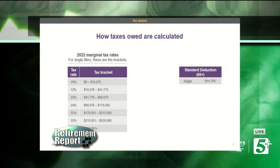As I mentioned, you've got your standard deduction. For a married couple age 65, that's $28,700. On the first $28,700, you pay zero tax. Then the next $20,550 for a married couple is taxed at 10%. They're showing a single person on this chart, where it's basically about half. So you've got $14,700 for your standard deduction, then the next $10,275 taxed at 10%, so $1,028 in tax owed.